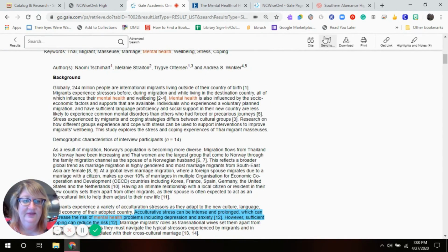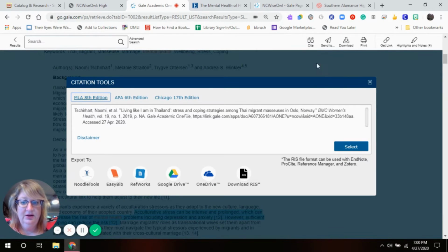So again, we have the option to cite the article right here, and we can put that citation into Google Drive if we want, which is pretty exciting, or we can just copy the selection, and we can choose MLA, APA, Chicago. Yay.